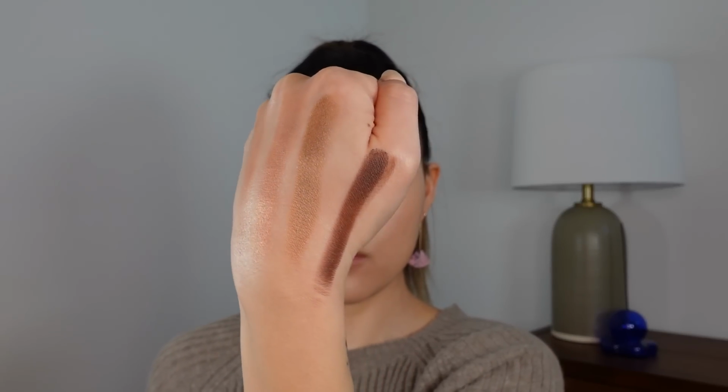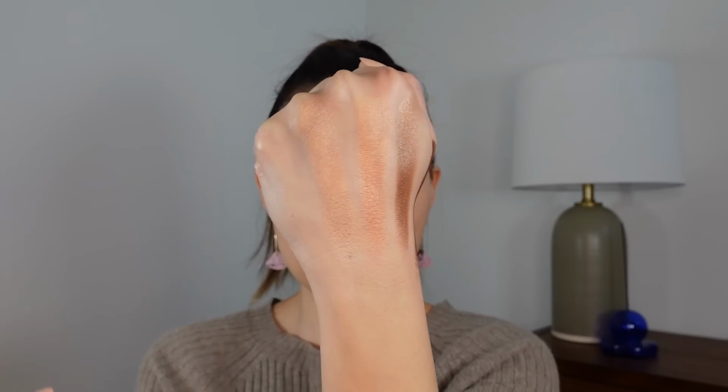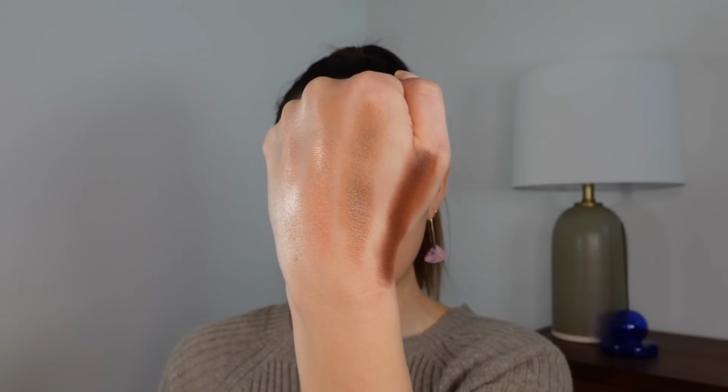Wow. Look at that. So these are the swatches, not my best work, but you can see how smooth and how glossy, especially these lighter shimmers, look on the back of the hand. The thing I'm noticing as I'm even blending out the shades on the back of my hand is that they really smooth over any texture or any fine lines as you blend them out. So I think I'm going to go in with this peachy shade all over the eye first, and then we'll blend out with a brush maybe.